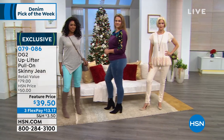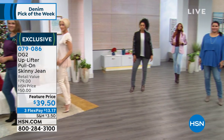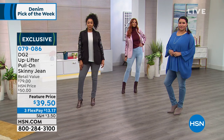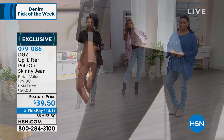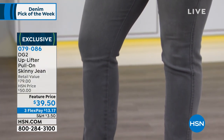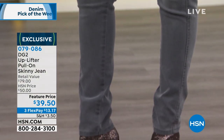Intense amount of comfort. A decade from today, you'll still be wearing this jean. And the thing about this, if you're new to HSN, first of all, you have the extended return policy to the end of January right now. But when you buy a DG2 jean, we're so proud of this.